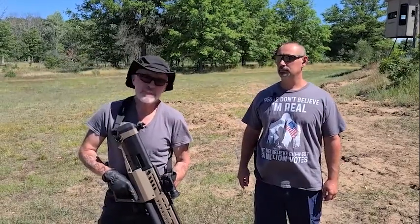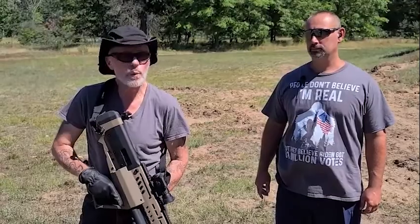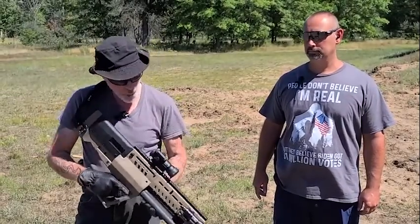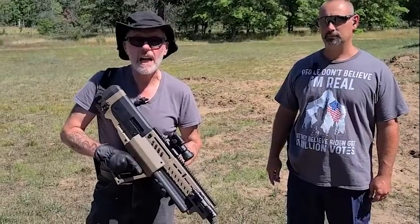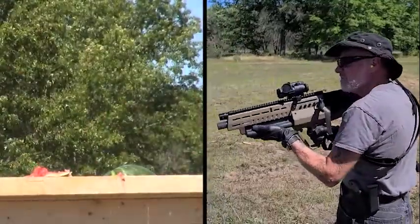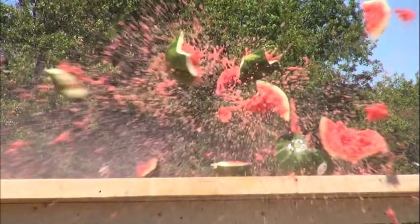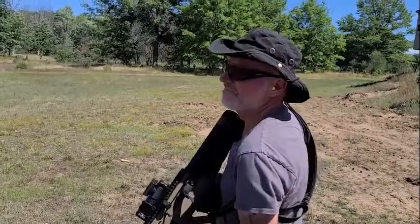Well, that 9mm was very unimpressive. We were also told, instead of buying a 9mm, we should get a shotgun. So I did. Seems like a great recommendation. I bought a shotgun. Let's see how this works out. Wow, I think the lungs came out of that one.